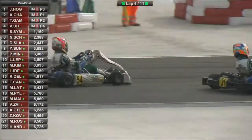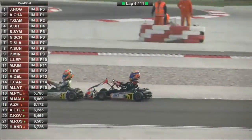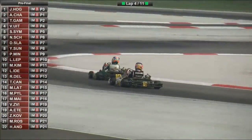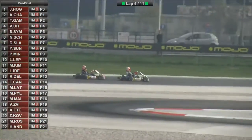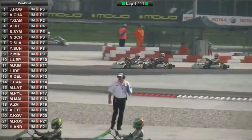But here's Charpentier in the lead. Gamble in second. Having a look at the inside. He runs deep into the corner. And then we got Jonathan Hoggard getting past him. And a change just behind for fourth as well. Scott Simmons has got back ahead of Ville Uito. So Simmons had dropped to the back of the group. But now he's making his way back up to fourth place.